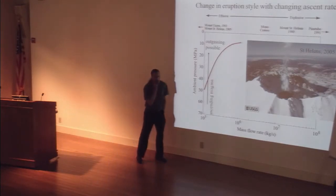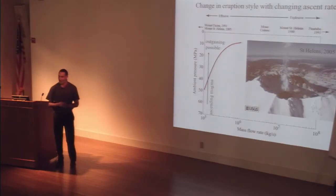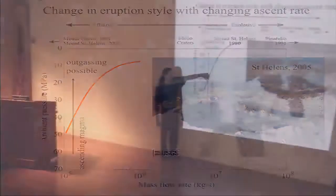Now we're going to go through all those different processes. The first question is, when does magma become permeable enough to allow gases to escape from rising magma before it reaches the surface? If you can get rid of those gases, we don't get explosive eruptions. So the red curve plotted here shows the depth below the surface at which the magma is permeable enough that gases can escape from the rising magma faster than they're coming out of solution. So you can imagine you're a parcel of magma rising, you cross over.